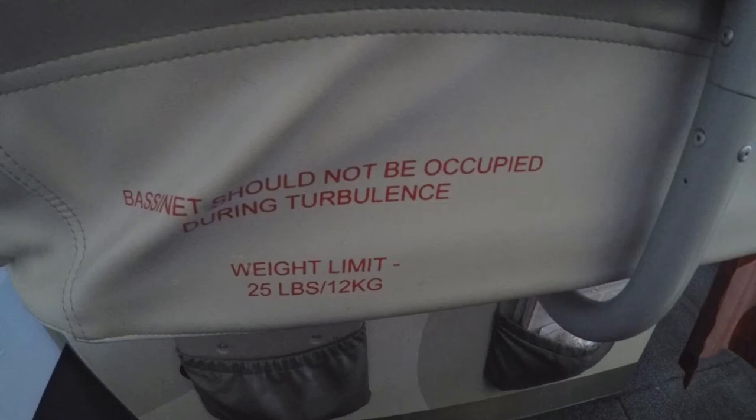Okay, now let me talk a little bit about my experience of flying with Canada Rouge, traveling with the baby. The first is about the food. Normally when you travel over 8 hours, you get 2 hot meals and some snacks. Yes, on this plane you get 2 hot meals, but the second hot meal is just like junk. It's just a sandwich.